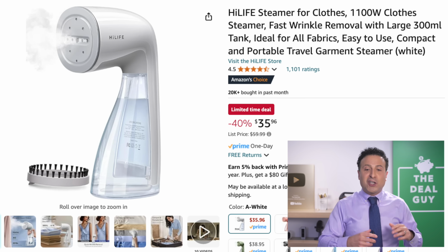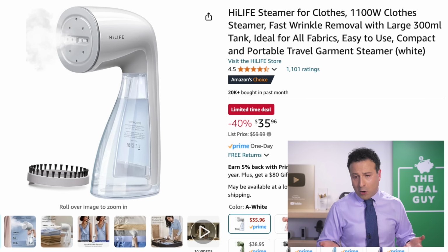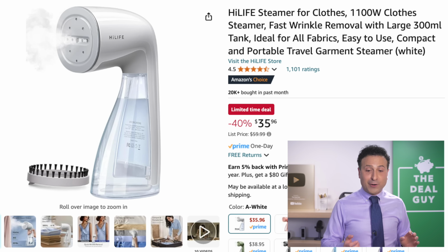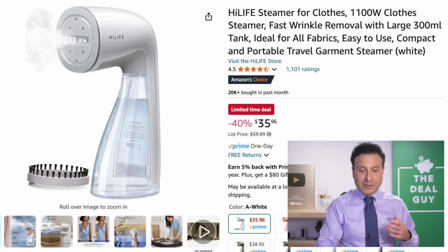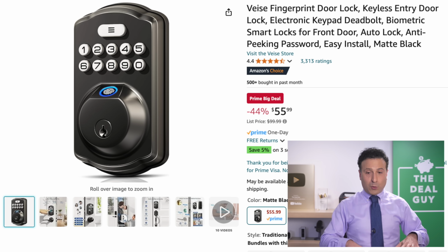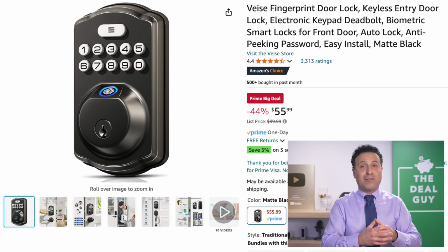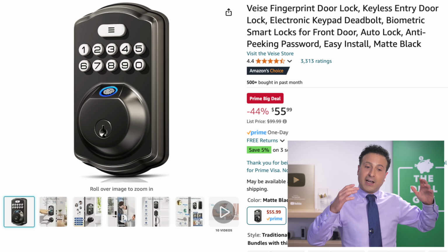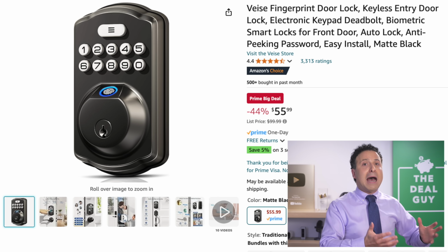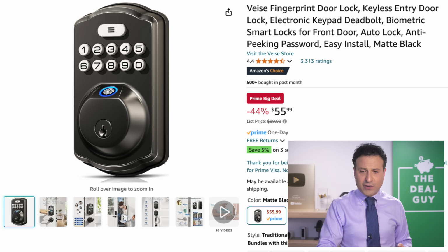As I said, the steamer for clothes. This is a good way to remove wrinkles on the go, or you just want something compact for your home. 40% off, $35. That might be something to consider. The fingerprint door lock right here is that biometric smart lock without the Wi-Fi connectivity. I've learned that many people do not want a door lock that is necessarily app or Wi-Fi exposed. So for $56, feel free to check it out.